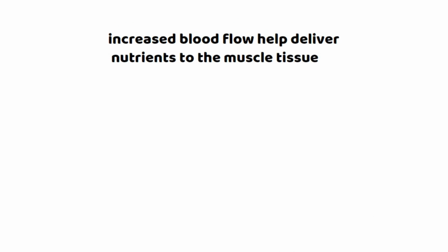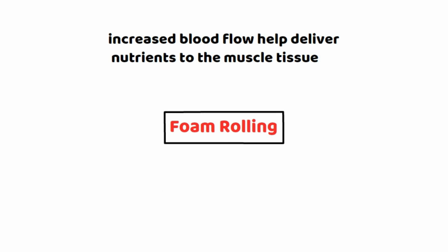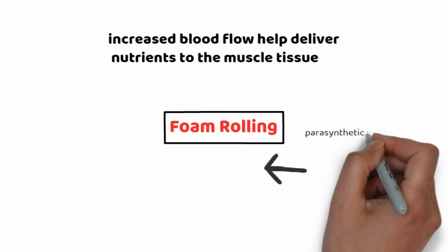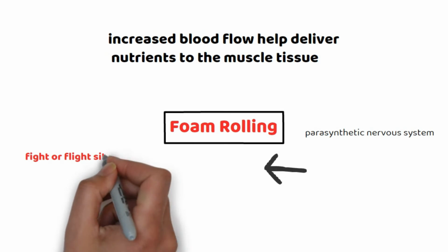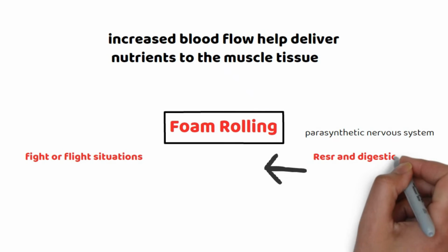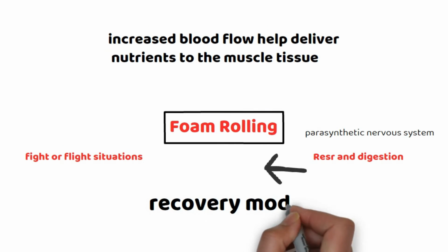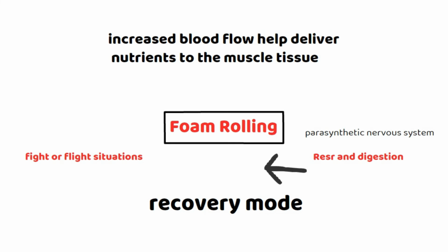This increased blood flow is believed to help deliver nutrients to the muscle tissue. Research also indicates that foam rolling increases the activity of the parasympathetic nervous system. Unlike the sympathetic nervous system, which is responsible for high stress, fight or flight situations, the parasympathetic nervous system is the system that's responsible for things like rest and digestion. When the parasympathetic nervous system is activated, your body is placed into more of a recovery mode. So if you want to add some foam rolling after your workouts, you would simply slowly roll over the muscles that you want to target. And if you find any tender spots, you would hold those spots for 20 to 30 seconds before moving on.